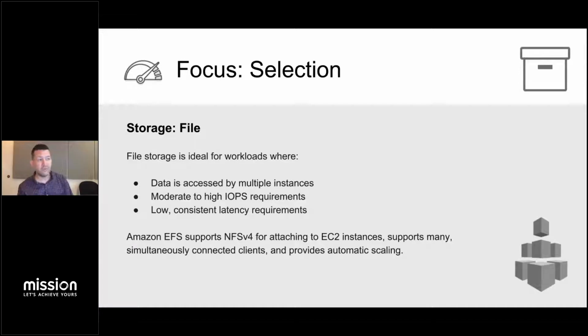So file storage. File storage is ideal for workloads where you have multiple instances that need to access. You have moderate to high IOPS requirements. You're not going to get as much performance out of a file store as you are out of block storage, but you can get pretty high IOPS out of EFS. If you have a workload that has low consistent latency requirements, maybe not the lowest, it's a good use case. And EFS is essentially exposed via NFS v4 to attach to EC2 instances, and it supports many simultaneous connected clients and provides automatic scaling in the background, right?